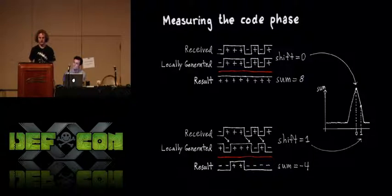So if we're trying to find the phase of the received code, it's enough to just shift our locally generated code backwards and forwards until we find this correlation peak, and then we know that our locally generated code must be in perfect phase alignment with the received code. And of course, because we generated our locally generated code, we know its phase, so that allows us to measure the code phase.